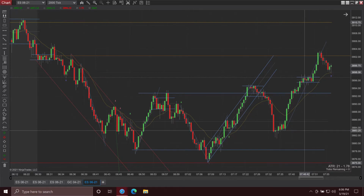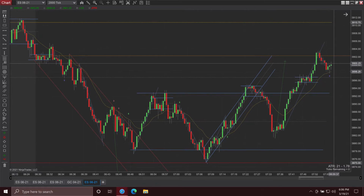Another thing that we were looking at was that we have leg one, and then here is leg two, and you can see that price completely ignored this measured move. It shot right past it. That's a good sign that we might at least come test these highs again, and possibly there's more room to the highs. So I like buying this one.